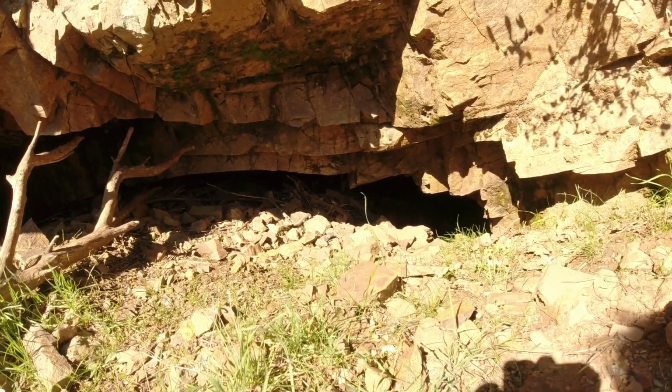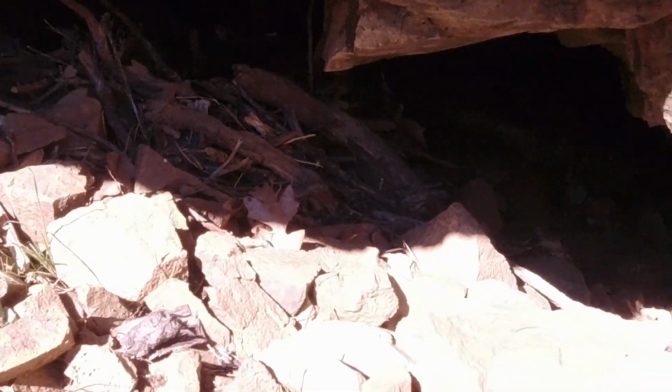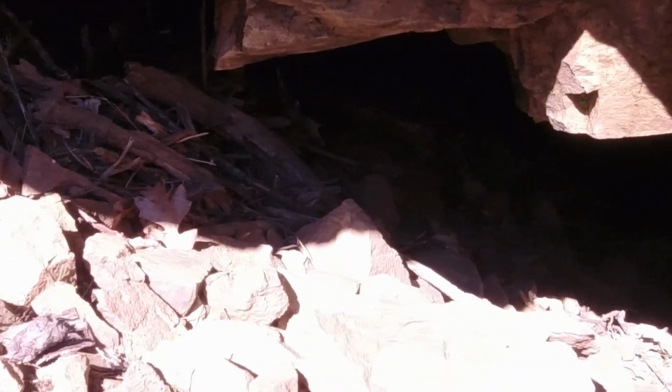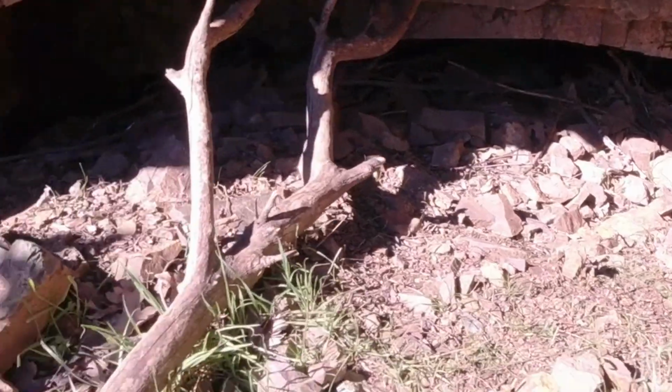This one might be a little easier to dig out. I don't know. There's a lizard. He enjoys the warmer air coming out of the cave, probably. Yeah, they do like warm rocks. Oh man, I'm gonna sit down here for a bit. All right, that's the second one we're gonna have to explore.